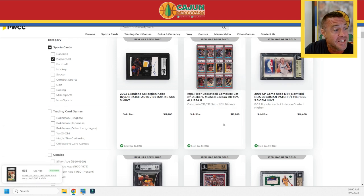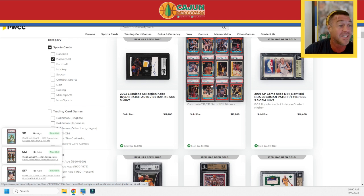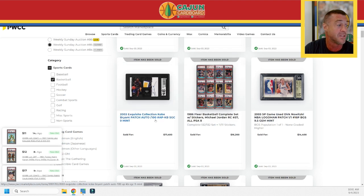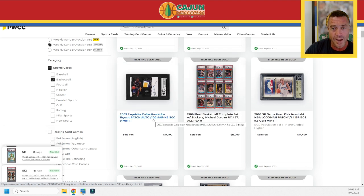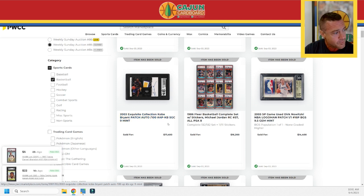The entire 86 Fleer set with stickers, with the Jordans, with stickers. Yes, with stickers. 143 is required to have a set. $16,200, which I think is right on the nose, based on what it's recently been selling for. Then we're going to have the same card twice, different grades, different grading companies. You let me know what you think about these results.